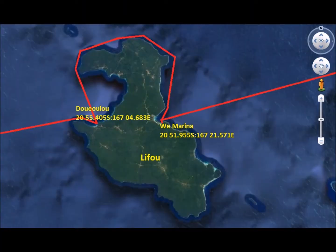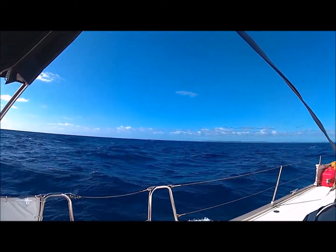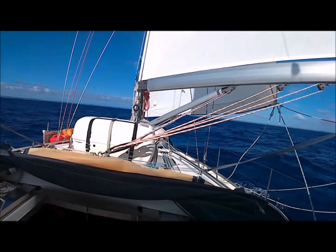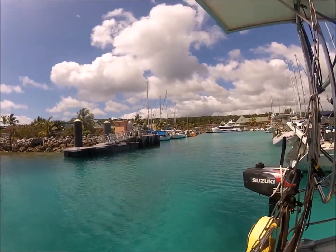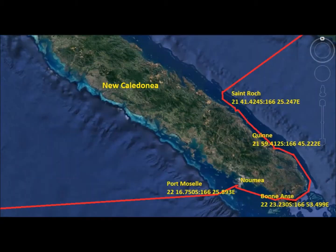We made landfall on the island of Lifu, and we stayed for a night as a ship in transit in the Weh Marina. Sailed from Lifu across to New Caledonia, spending a night in St. Roch, Quieni, Bonnie Ants, and then to Noumea.